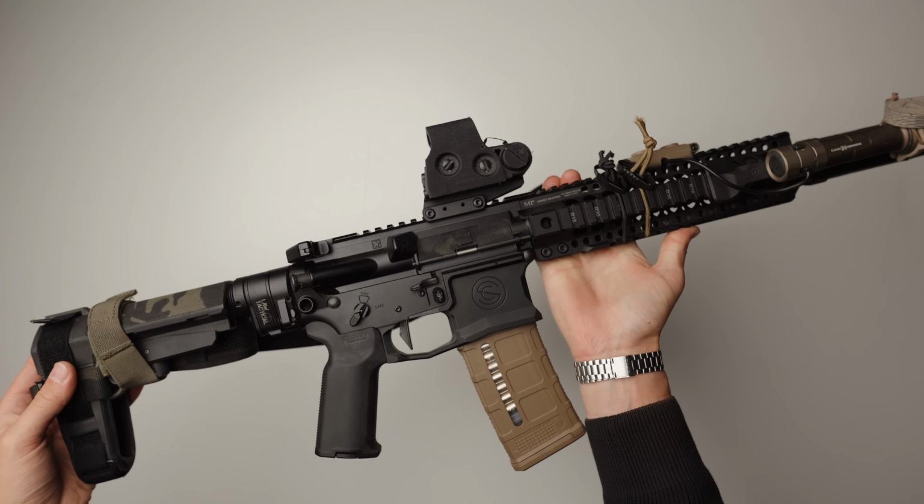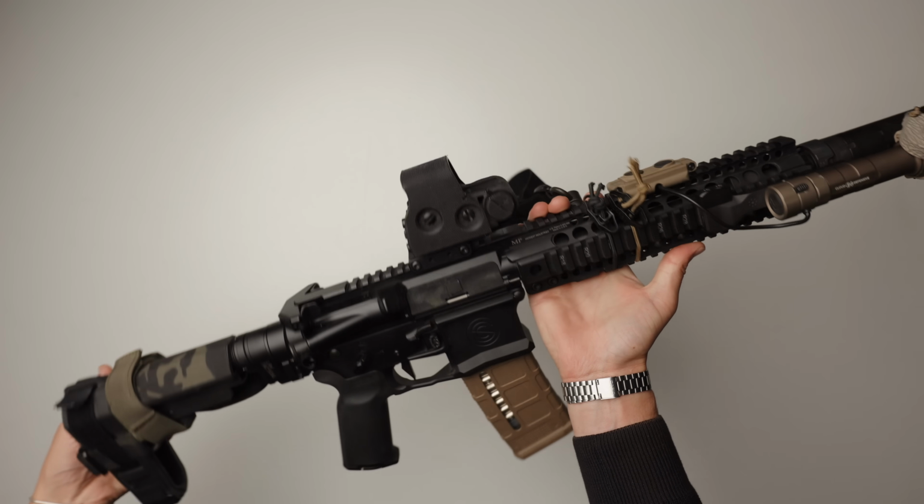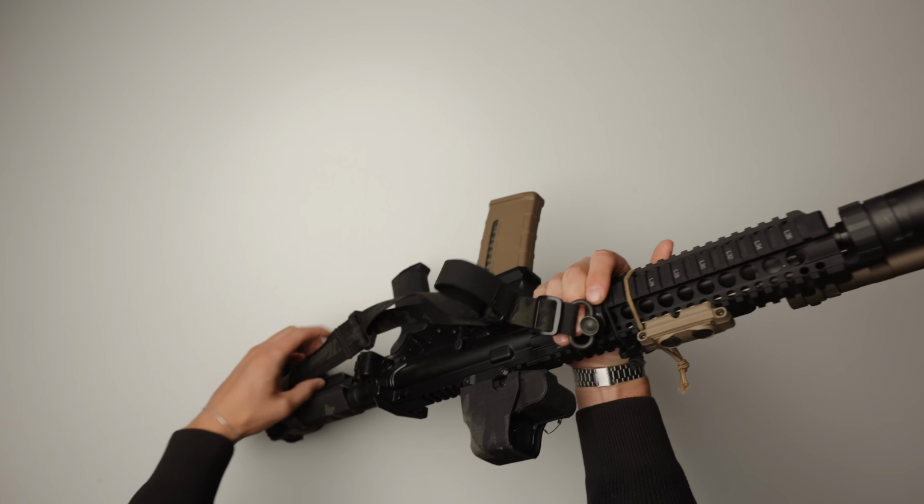Now, before I said you should consider a suppressor, and I want you to understand why I think like that. And I know there's a lot of differing opinions on this topic. Again, take this with a grain of salt. This is just my opinion.